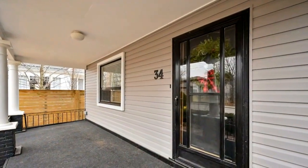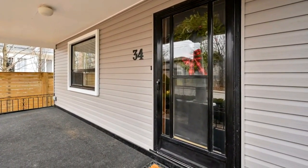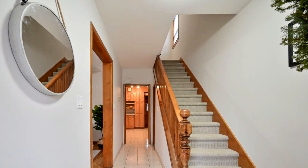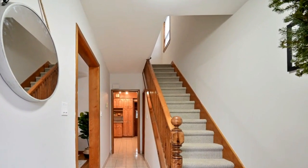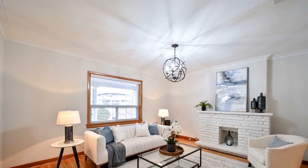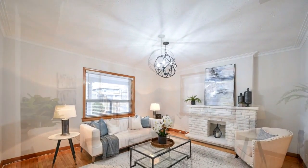The main floor welcomes you to large, separate living and dining rooms with gorgeous wood floors and trim. The eat-in kitchen offers plenty of room to prepare your favorite dishes. Off the kitchen, relax and read your favorite book in the family room, which could easily double as a home office as it features a separate entrance to the backyard.